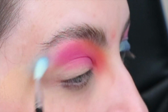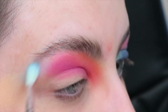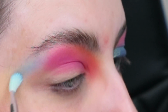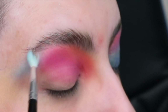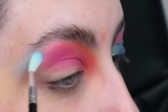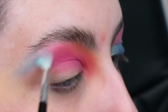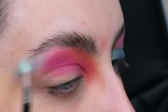But I'm not getting a lot in terms of pigment. Yes, I am putting it on with the teeny tiny blendy brush, but this isn't really what I've gotten used to when it comes to clarity. Now this may be that it's a lighter shade, although I have the Mermaid palette and that has a lot of pastels in it, and that is still super pigmented. So I don't know if they've just changed the formula or what the story is, but I'm not living for the mattes, if I'm honest.